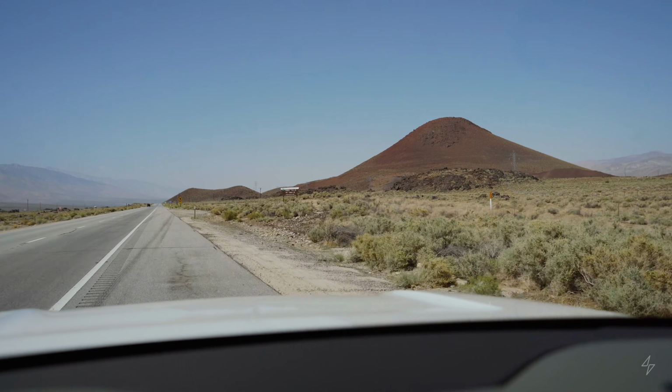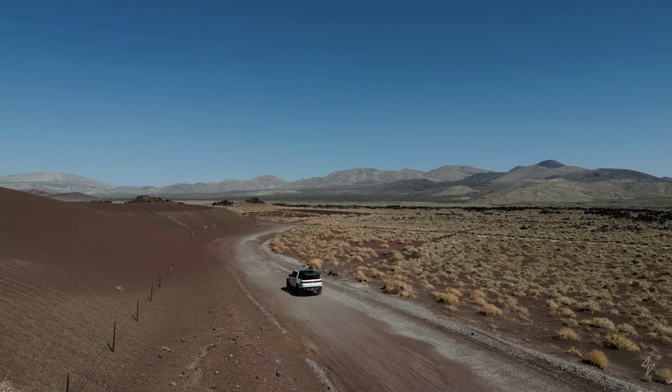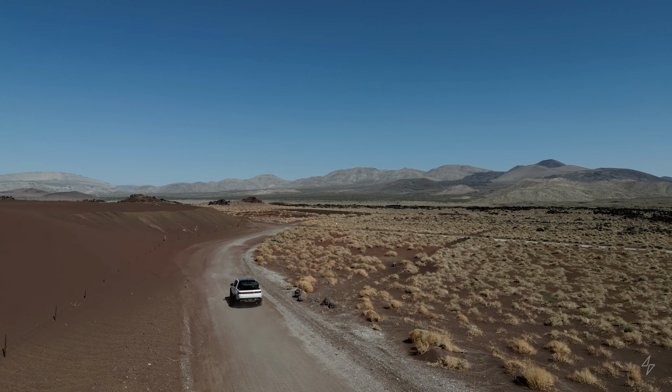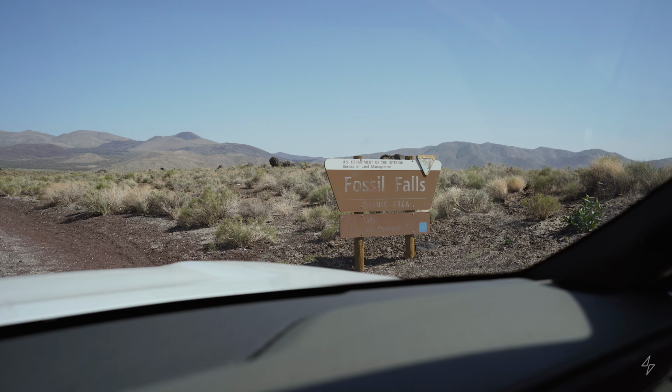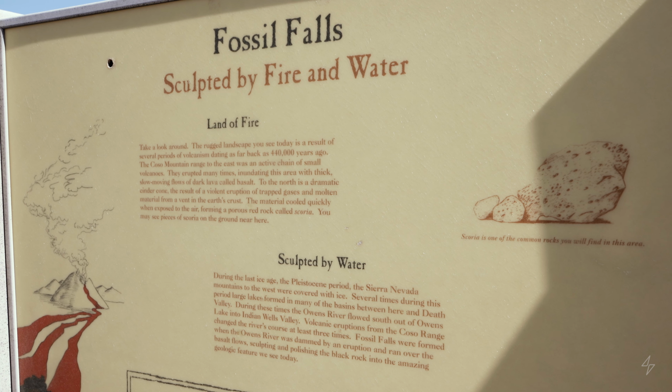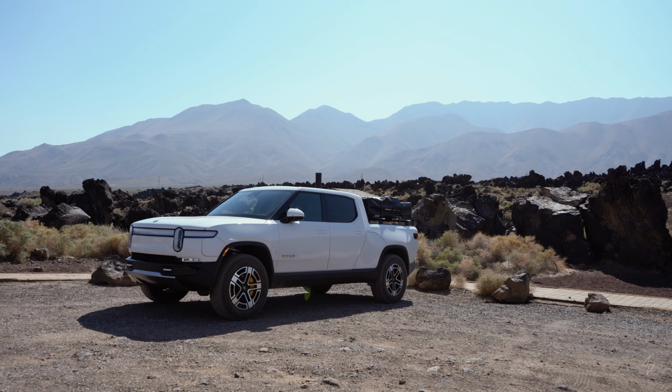So as I was driving, I saw this really cool formation off to the side of the highway, and I'd passed it a few times before on other trips, but today I decided I was gonna stop and check it out, and this area is called Fossil Falls. So this landscape was actually created by an active volcano from hundreds of thousands of years ago.